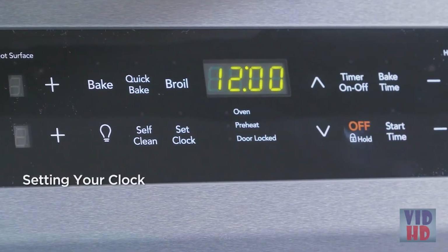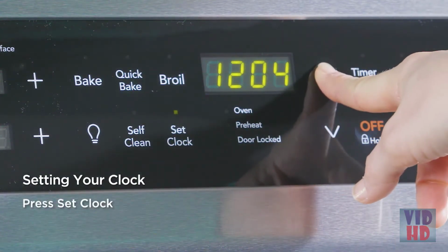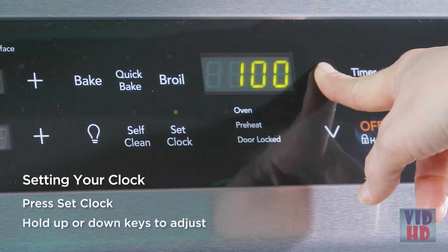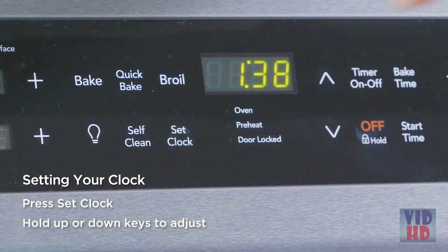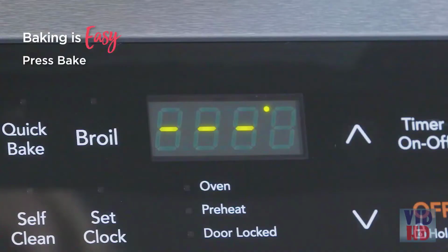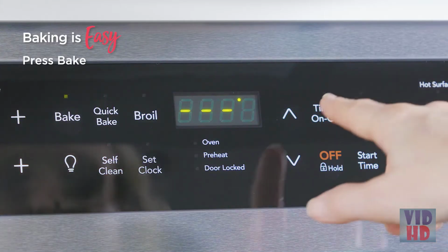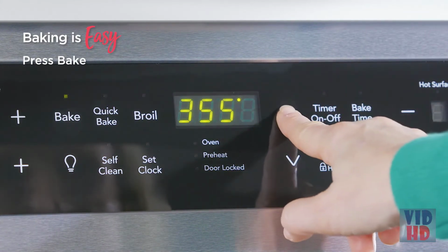Don't forget to set the clock. Just press Set Clock. No need to hold the clock key down. Then, press and hold the up or down keys until the correct time is displayed. Ready to bake? Simply press Bake and dashes will appear in the display. Press the up or down buttons and the display will show 350 degrees.